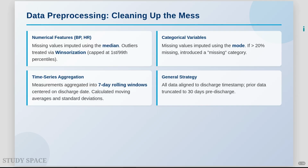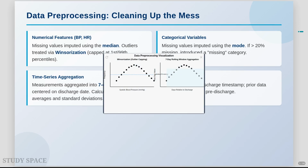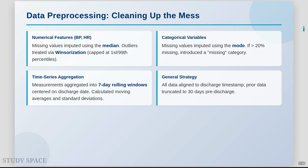Now, raw EHR data is rarely clean and tidy. Think of it like finding a treasure chest full of gold coins, but also some empty pockets, some coins that look suspiciously heavy, and maybe some coins stamped with weird symbols. First, we tackle the empty pockets, the missing values. For numbers like blood pressure or heart rate, we used the median value, the middle number when all values are lined up, as a sensible guess for what was missing. For categories like race or insurance type, we used the mode, the most common category, as the placeholder. If a lot of data was missing for a specific category, say over a set threshold, we actually created a new category called missing. Sometimes, the fact that the data is missing itself tells us something important.